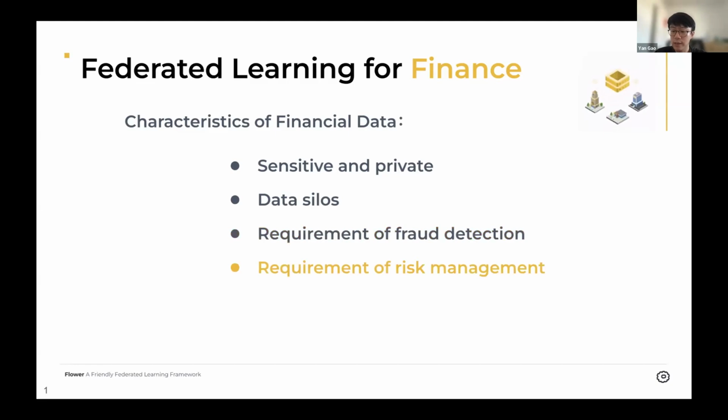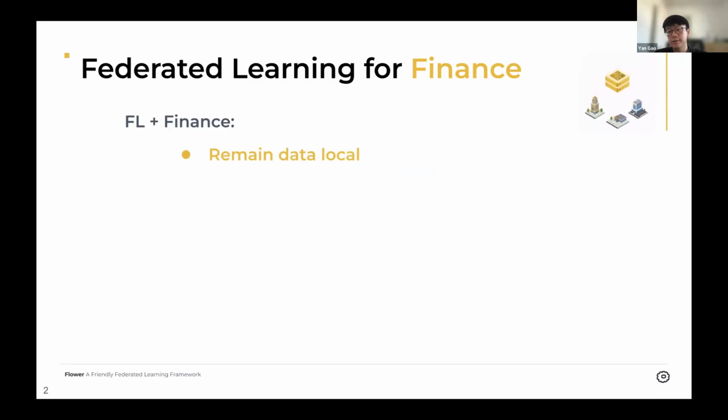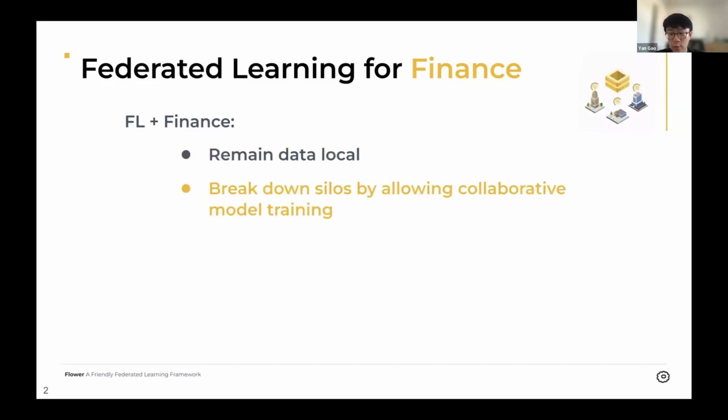activities requires analyzing patterns across multiple data sources. On the other hand, it also has the requirement of risk management. Accurate risk assessment models are crucial for financial stability. Considering the challenges and requirements in finance, federated learning provides a potential solution. FL ensures that the data remains local, significantly reducing the risk of data breaches, and also ensuring compliance with regulations. And FL breaks down these silos by allowing collaborative model training without the need for centralized data, enabling better insights and decision making.